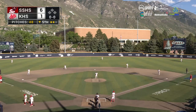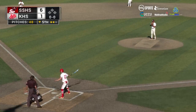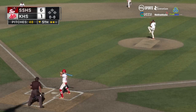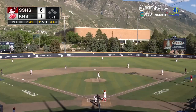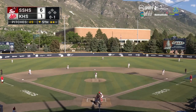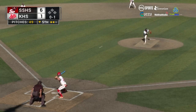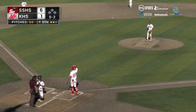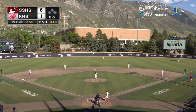So that brings Cash Kabonik to the plate. Cash 0 for 2 today. Came in with a .500 batting average. Curveball for a called strike 1. I think Peyton Ingram's feeling it. Yeah, he is. Out of the windup, the 0-1 pitch. Big swing and a miss, strike 2. Yeah, Kabonik trying to get 1 run back right there, but swings right through that one.